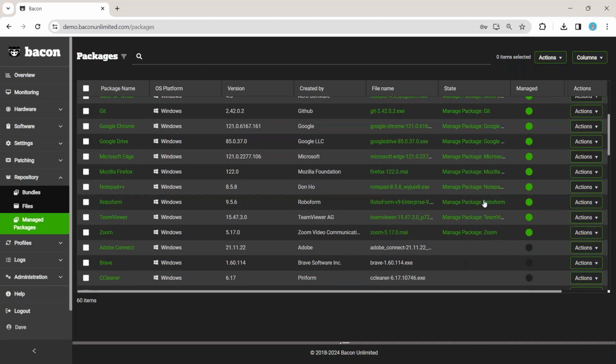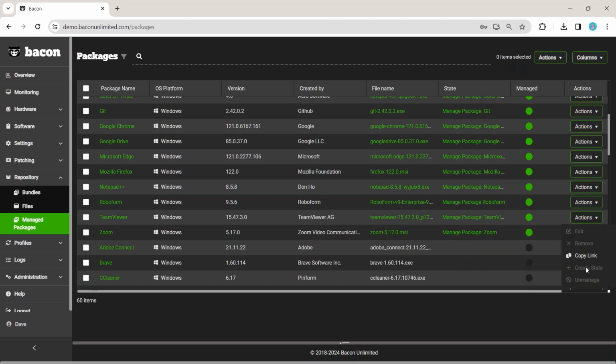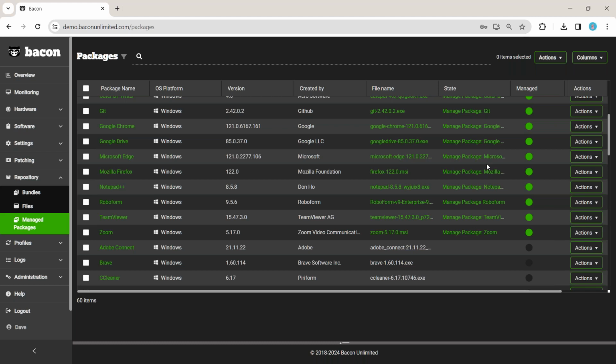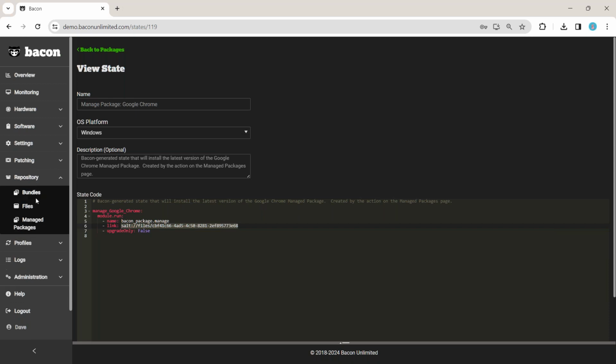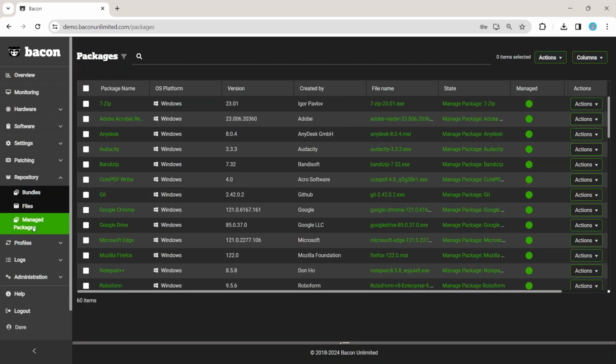So we also have this option to create a state. This is Bacon's version of automation. What will happen is you'll manage a package, and then you'll go here and say create state. This is going to make a state for you to push out to your machines to install or update that application. The one for Google Chrome here is going to download Google Chrome to the machine from our repository on this server, and then it's going to install or update to the latest version of Google Chrome. Nice thing too is with web browsers, you don't have to worry about the application closing out or anything like that. It's going to do it in the background. Then once the user closes and reopens it, they'll get the latest version.